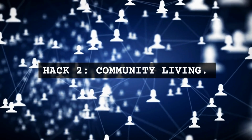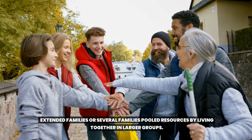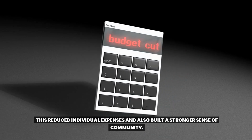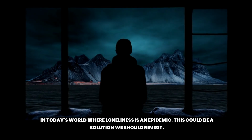Hack 2. Community living. Extended families or several families pooled resources by living together in larger groups. This reduced individual expenses and also built a stronger sense of community. In today's world where loneliness is an epidemic, this could be a solution we should revisit.